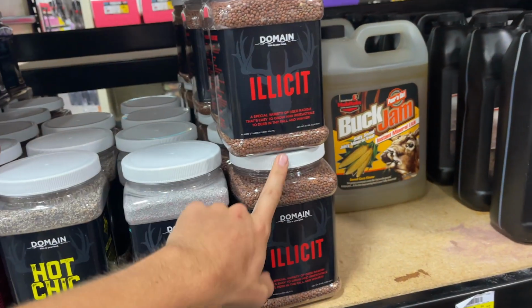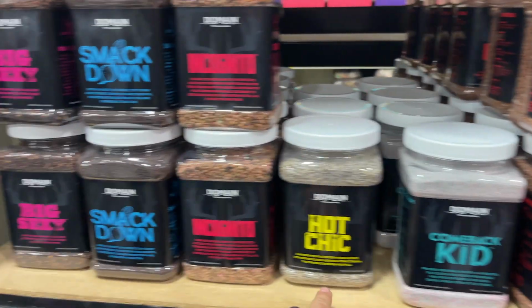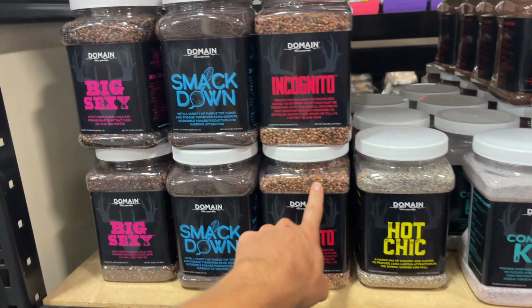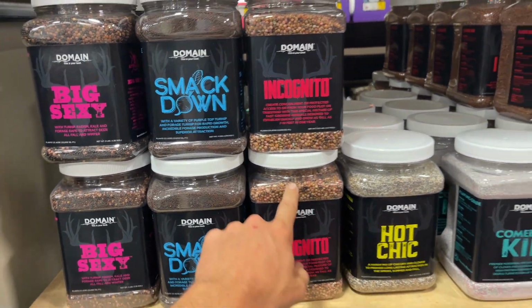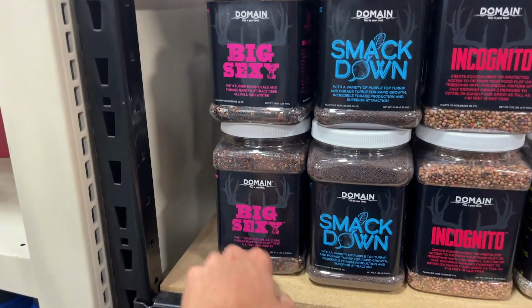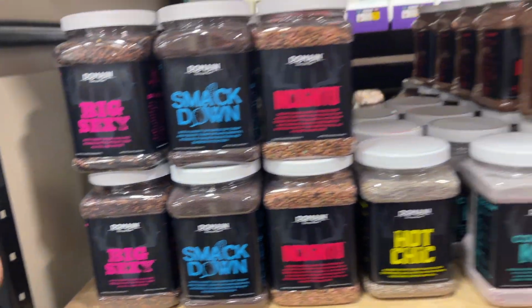This is just at Atwoods. We're just picking it up from Atwoods, and then we'll go plant it in the yard and see how it turns out. This is Illicit. This is deer radishes. They've got clovers. They've got Incognito, their screening blend, which we're going to plant a bunch of. We actually already have some of that planted for deer screening. Super awesome, we'll show you guys that. They've got Big Sexy, Smackdown, just a whole huge variety. So we're going to go ahead and get this stuff loaded up.